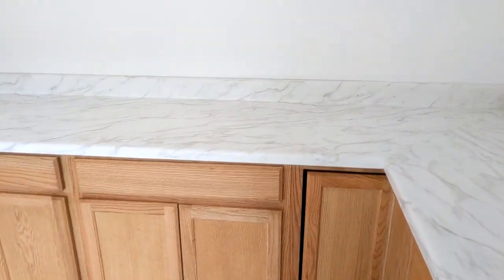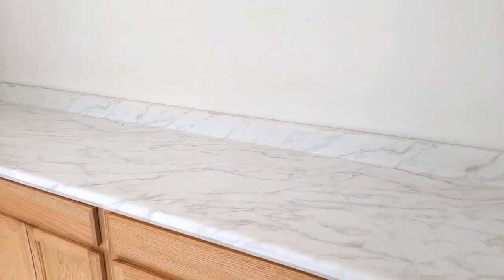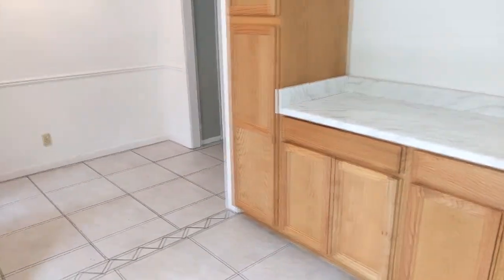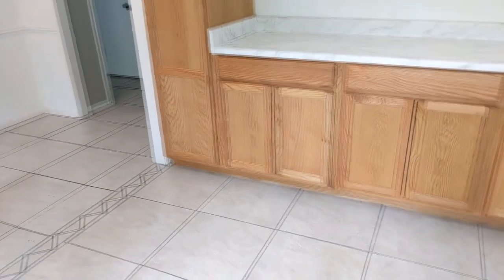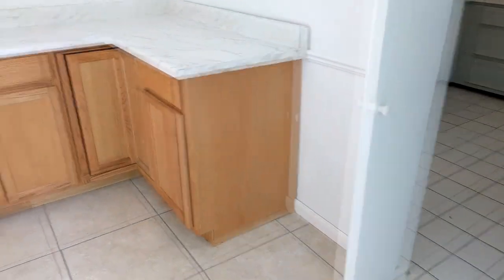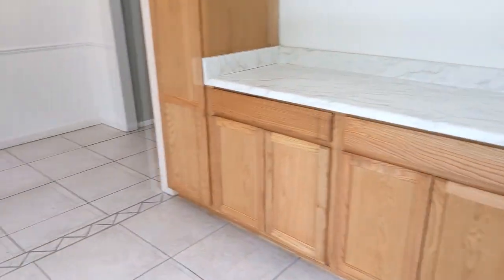So, not great materials on this. This looks to just be Formica, laminate, whatever you want to call it. So this was obviously added in after the fact. They needed some extra cabinet space. And I'm going to go ahead and come back through here now.